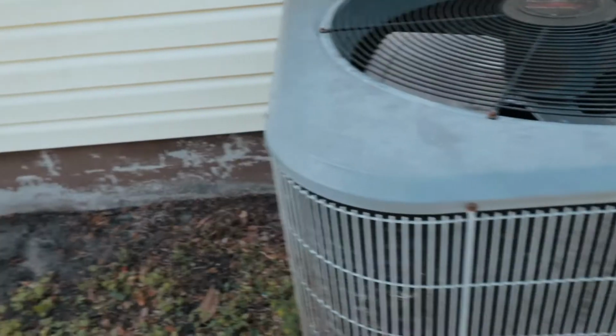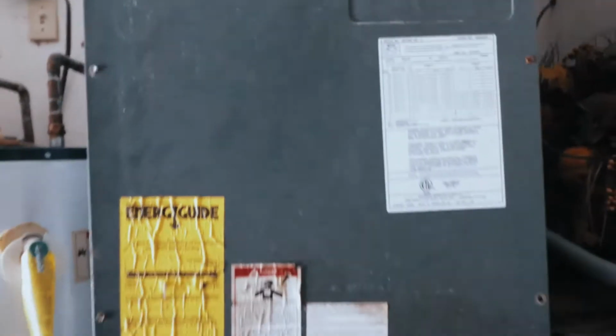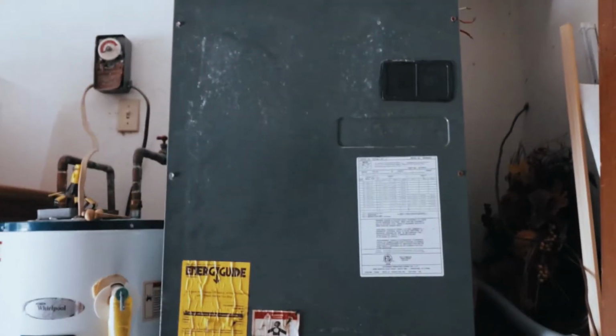But let's see if we can go take a look at the indoor unit. And this is the indoor air handling unit here. As you can see up here is the ductwork that goes into the house.